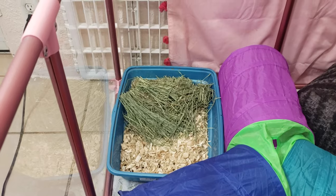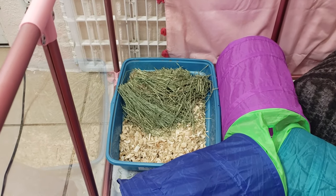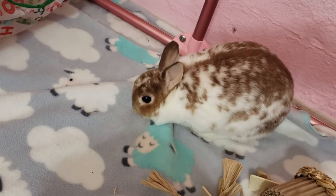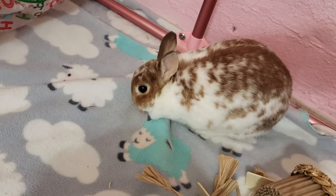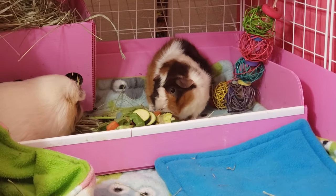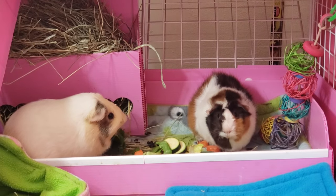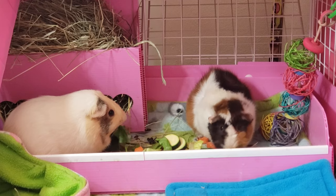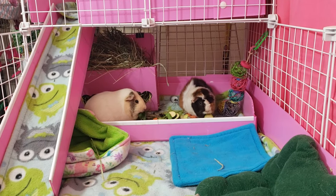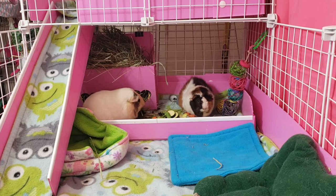Then everyone gets their Timothy hay. I'll clean out Merida's litter box. She is such a clean rabbit. Then they all get their veggies, except for the chinchillas, who will get dried flowers.